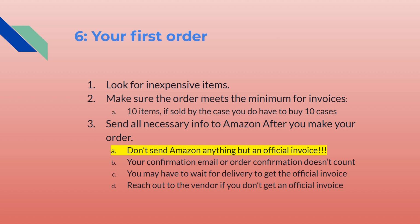Amazon will reject that. So I ended up having to buy 10 cases of some makeup, which ended up being 60 units. And that's what it cost me, the $183. If I could have got away with buying two and having 12, it would have been even better. But I made sure with Amazon before I made the order what I was going to do.